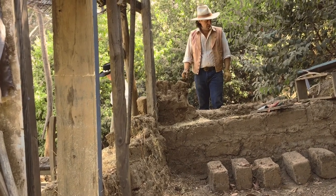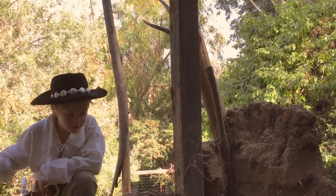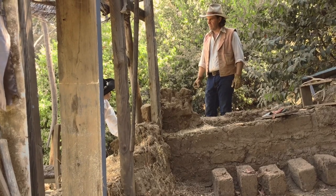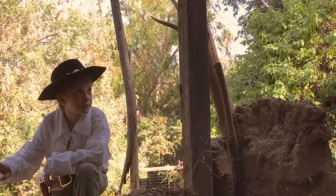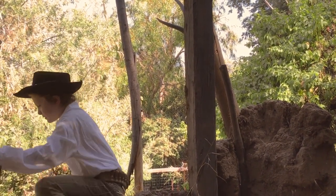So we got some bricks drying here, and we got our work cut out for us. But you know what we're gonna do? We'll mix up a batch of mud, get these bricks all set, and then see where we're at from there. How's that sound? That sounds good. You wanna see the other part of the Adobe? We got a little tower going on? Yeah, sure. All right, let's check that out.